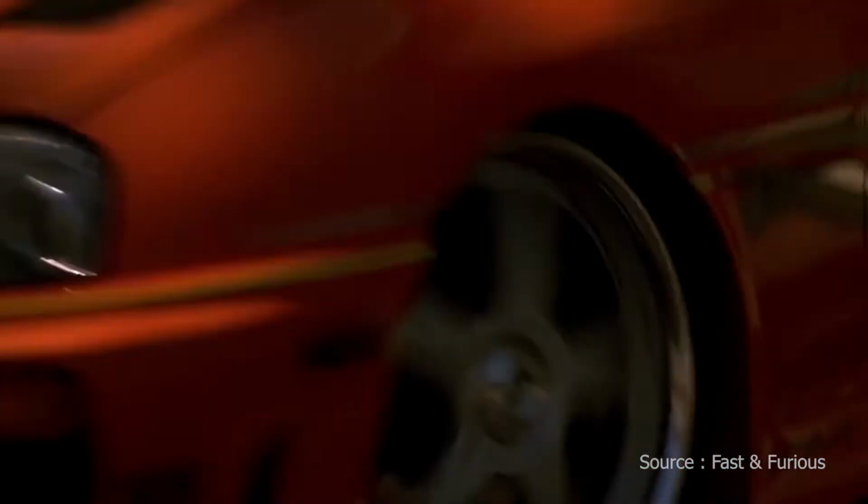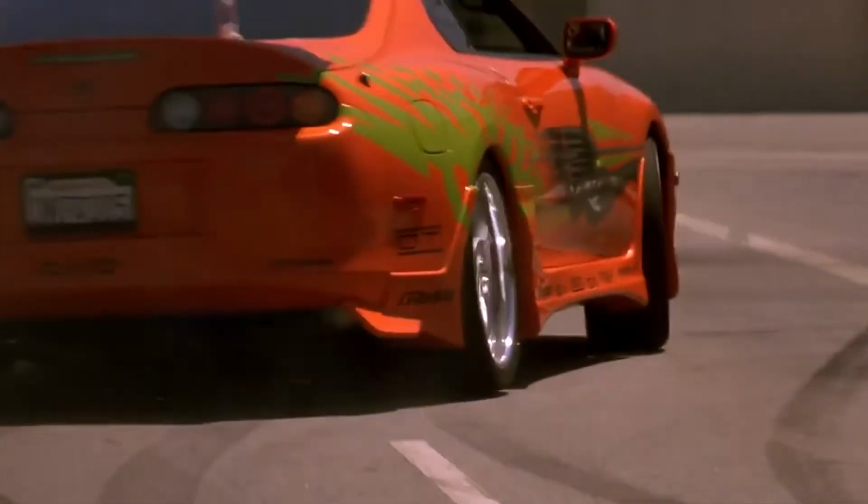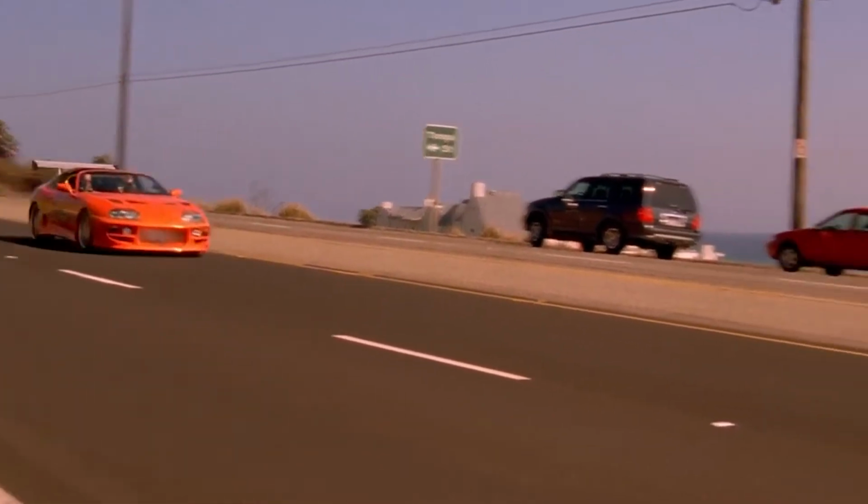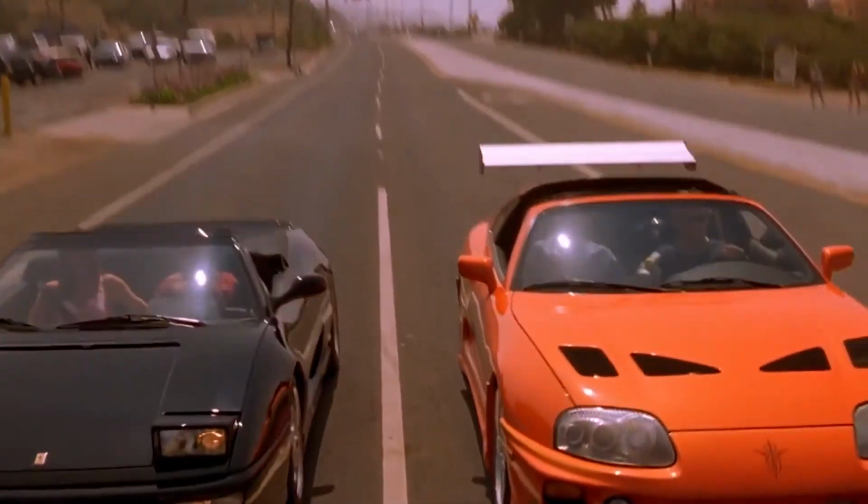While the series boasts an abundance of sexy, high-horsepower cars worthy of a big cinema action flick, the importance of this seemingly insignificant Supra cannot be understated.